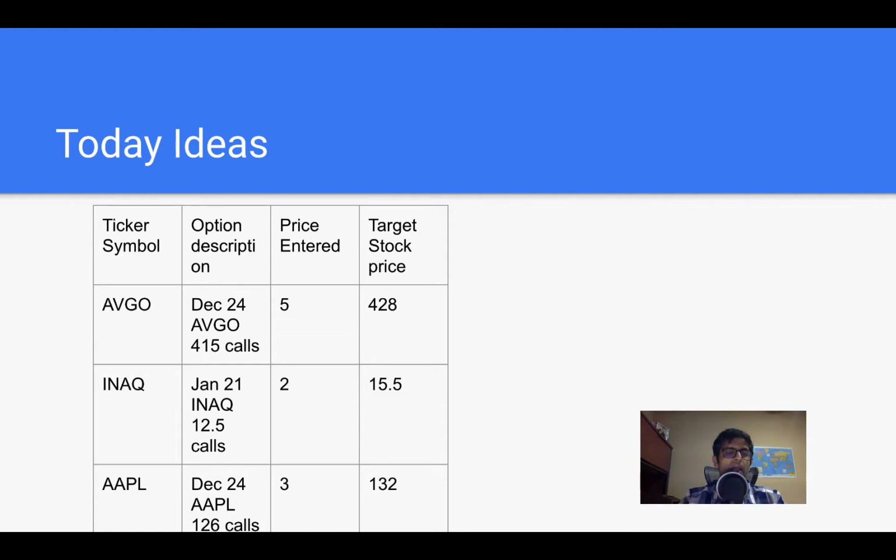The second one is Inaq, which is a SPAC that was started by Mark Cuban. Definitely, I'm a big fan of Mark Cuban, being from the Texas area, and also a Mavericks fan. However, the stock looks very bullish, and it can have legs to go to 15.5 and above, and even 16. So we are in it for the 12.5 calls for $2. Right now the price is less than what we had bought in, so you can definitely get into this and see how it goes. Again, all the picks that we mention here are good at this point in time. If anything changes and the parameters change for the picks, then we will definitely update you in our next episode.